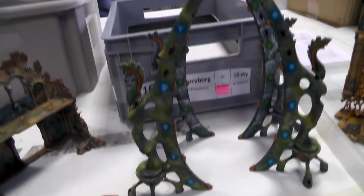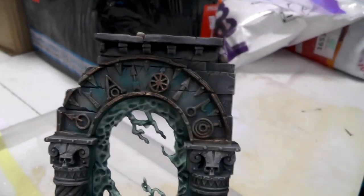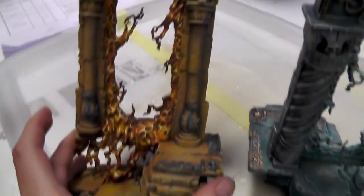And here, for the same commission, it's from the Warhammer. And again, it belongs to the same commission. And you can see the details like that. The fire and ice. And here is the fire version.